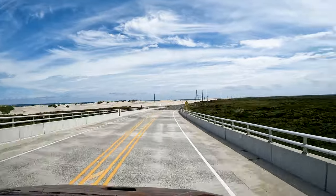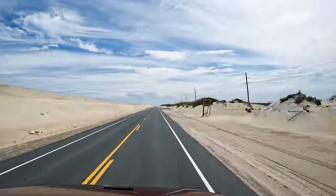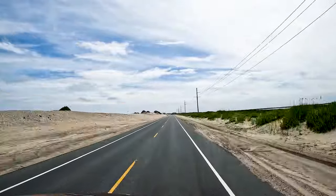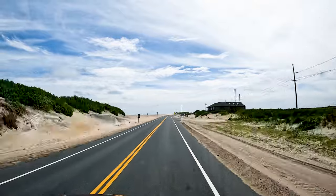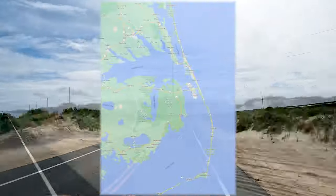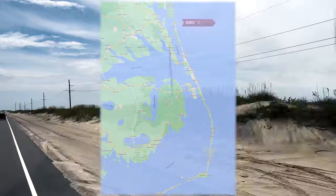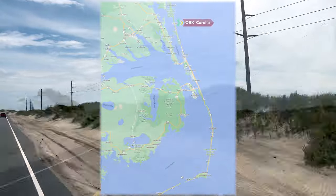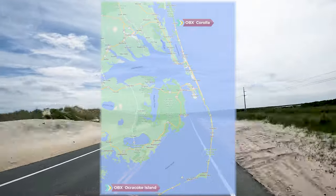I was completely mesmerized by the Outer Banks of North Carolina. Such a beautiful, must-see piece of land. North Carolina's Outer Banks are a string of barrier islands that begin at the Virginia border and go south for 120 miles to Ocracoke Island.